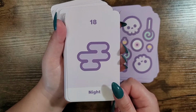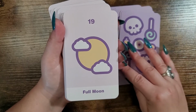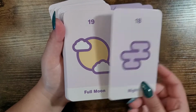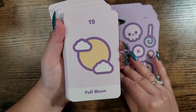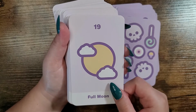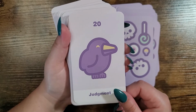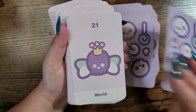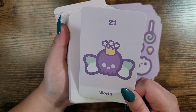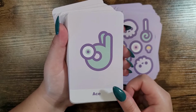Ooh, moon is now night. Okay. The cover of darkness. And then the full moon is the sun. Okay, I kind of see what they're doing there. Because it is, you know, spoopy, so that makes sense why they're kind of changing it up a little bit. All right, and here we go with the minors.